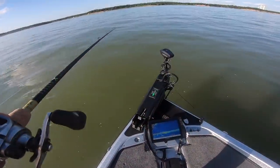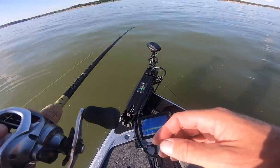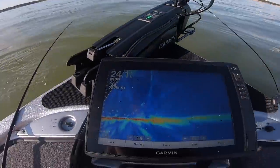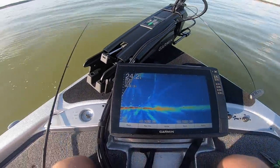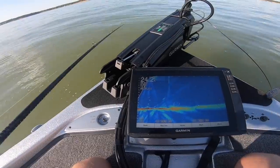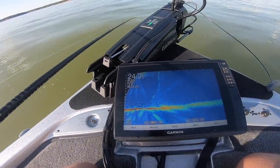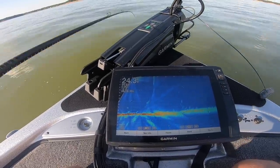Spoiler alert on the trip. And I'm doing it right here. I'm just messing around with colors and whatnot and literally trying to learn this thing. See if we can see that fish go back down. So you can see fish swimming here. There's one coming up, right below the boat. So where is my lure? That's what I want to see, is where is my lure?